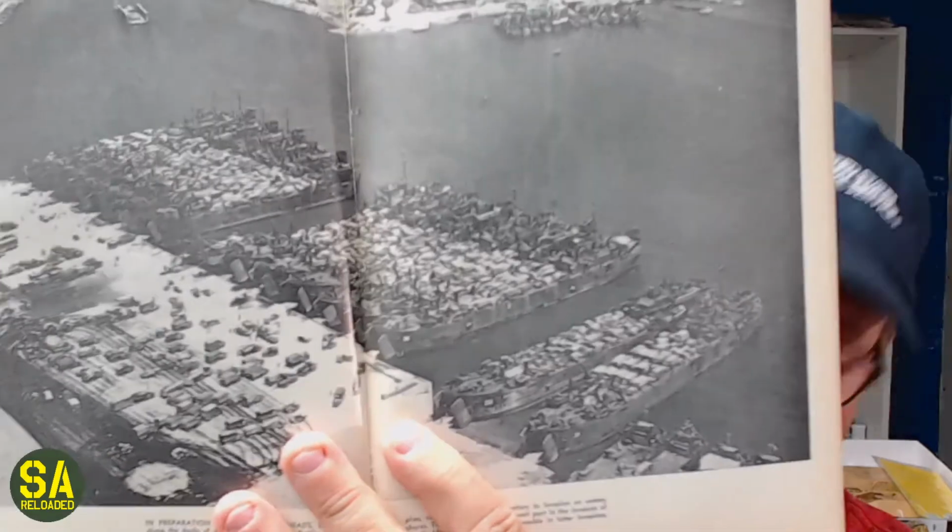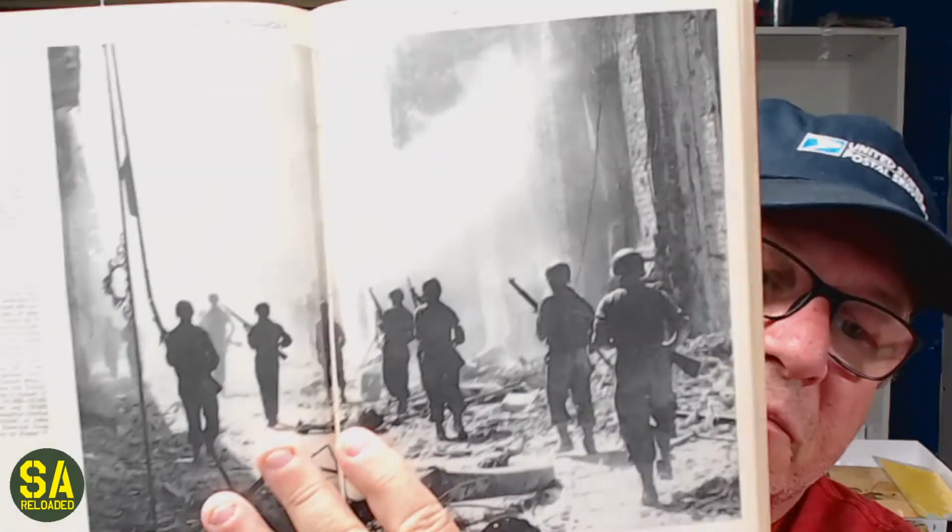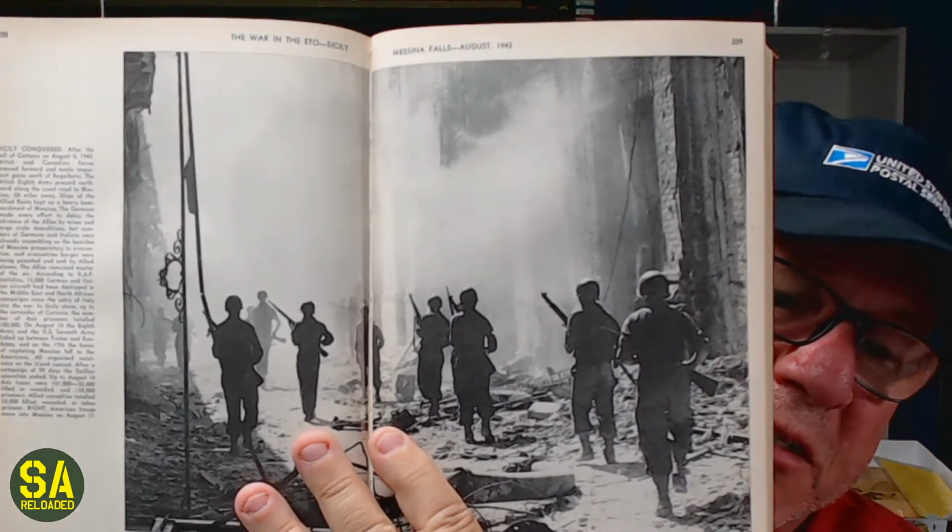I'm only on page like 117. What is this? Oh, this looks like prep for Operation Torch. All the landing ships. Anyway, you get the idea. There's a lot of stuff in here. And like I said, I haven't seen anything really spectacular, but there's just some great general reference photos of things.